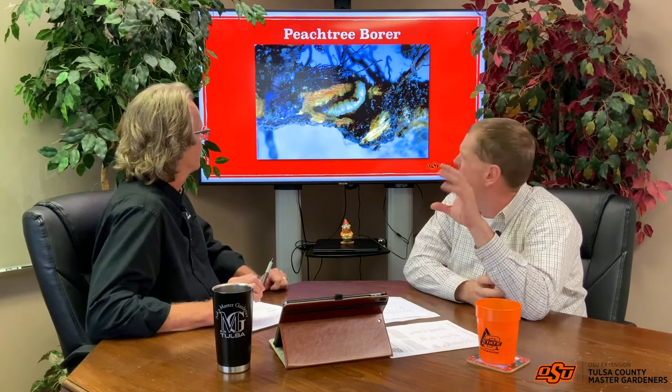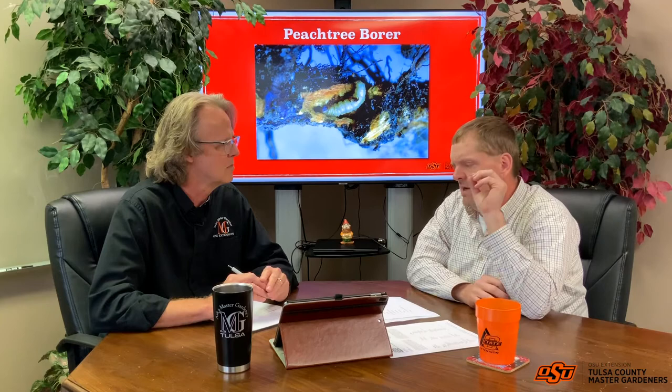So kind of the life cycle on the peach tree borer, it's a moth that's flying around in the April, May timeframe to get a mate. And then once it finds a mate, it will mate and then lay its eggs. The female will lay its eggs on that trunk about the end of May to June, all the way through the summer. So starting about May through the summer is when we need to protect that tree trunk.